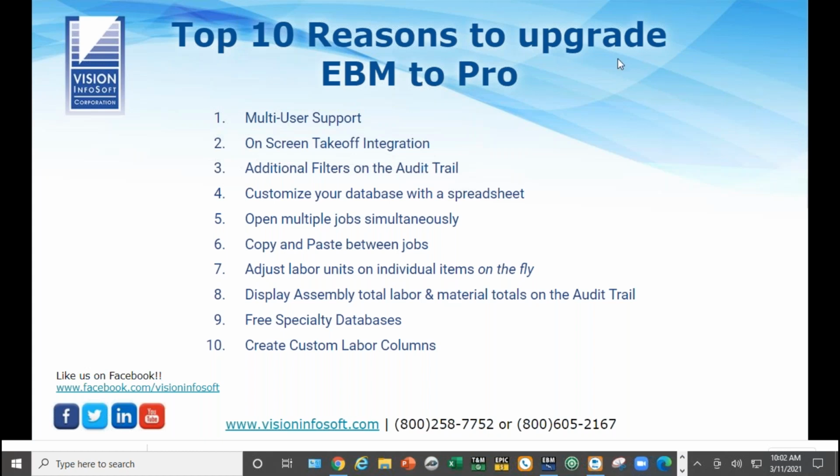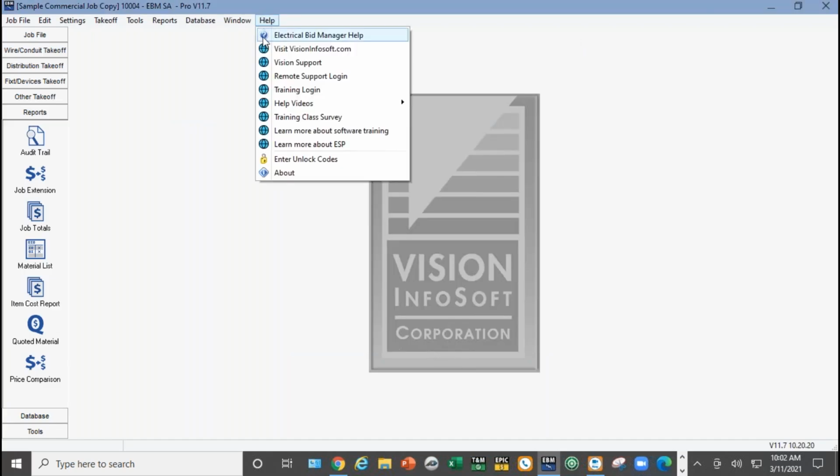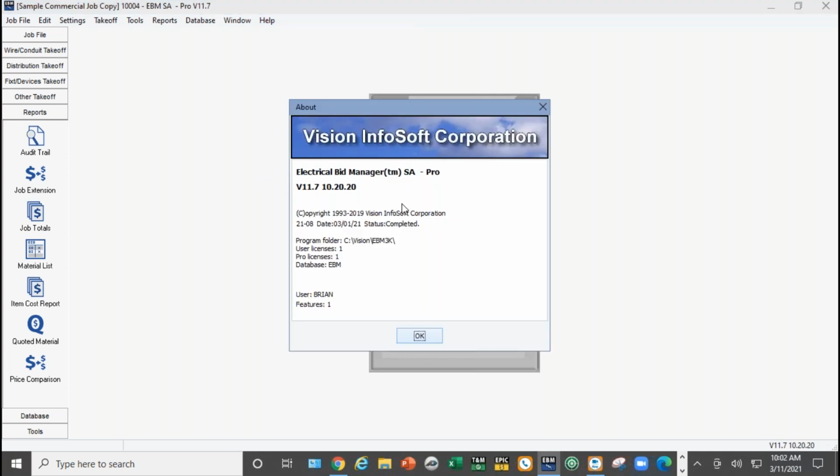Now, just so you know how to tell if you have the Pro version and it's installed properly, if you go to Help and About, you will see here it says Pro on the top of the screen. It also tells you up at the top here in the heading that you're on the Pro version. Otherwise, it'll say Plus or Standard. So once you upgrade to the Pro, that'll be there.